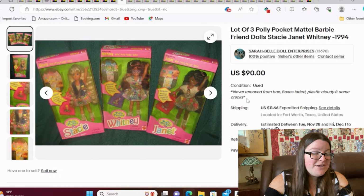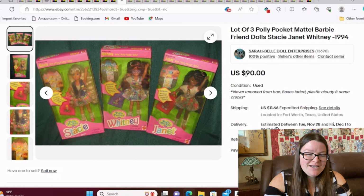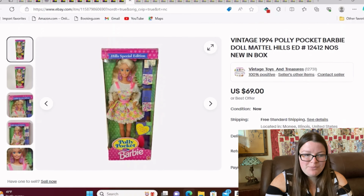But even if you're a collector, you're probably going to see things that you haven't seen before at Polly Pocket that you can add to your list to get. And if you're a seller, things to look for. And then here's just another one. This is the Barbie one.